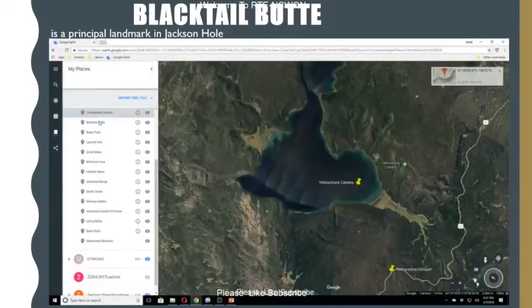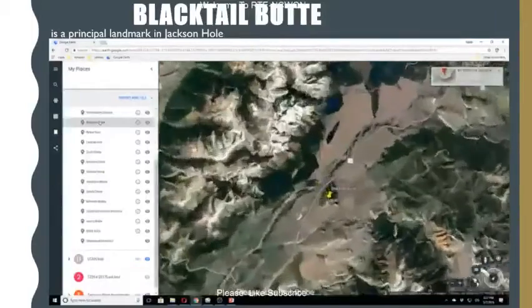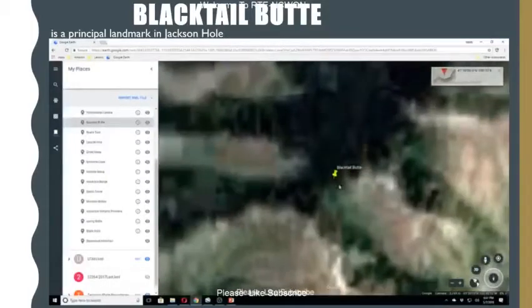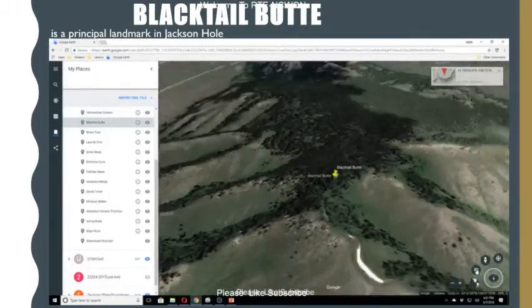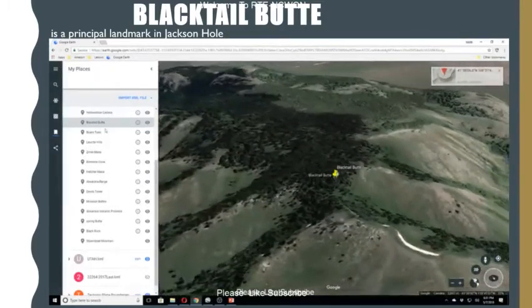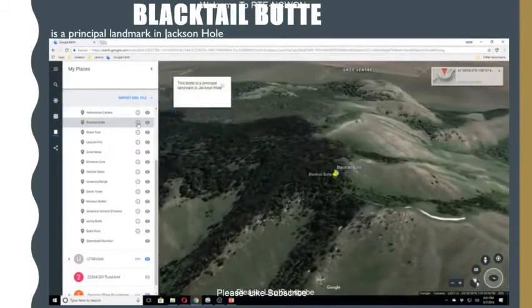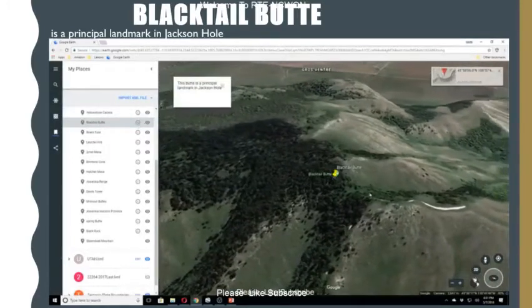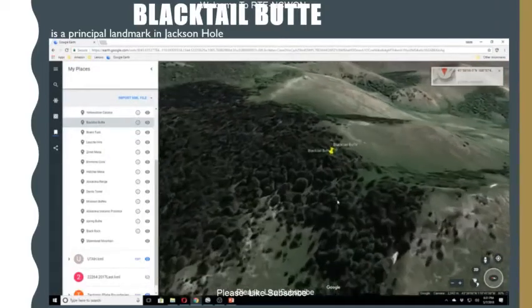Blacktail Butte. This butte is a principal landmark in Jackson Hole, and you can look up more information on it online.